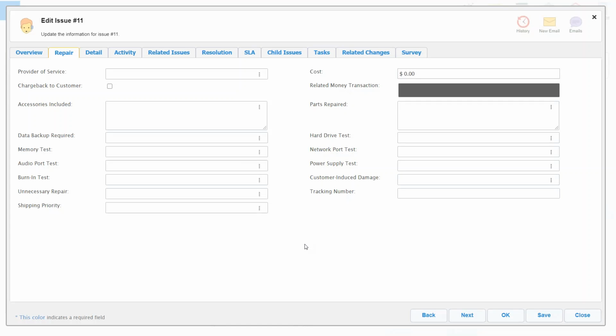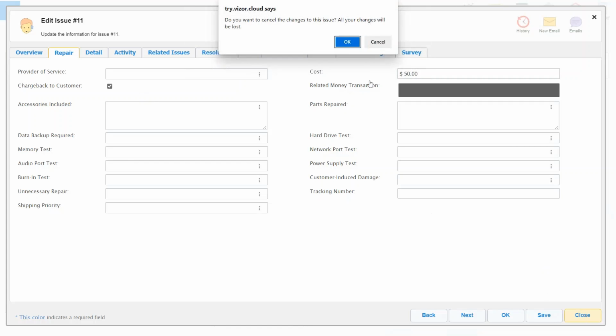But in particular, with regards to repairs, then there's new chargeback functionality. So, say for example, somebody dropped their Chromebook, and there's a cost associated with fixing the screen. So we can associate a cost with that repair, and we can charge back that repair to the customer or the individual which submitted that repair. So that would create a new chargeback record within the VIZOR system.